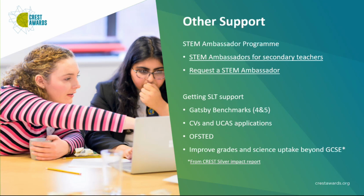And also you can see there from our CREST Silver Impact Report, which is linked, it was found that doing a CREST Silver Award helped improve grades and science uptake beyond GCSE. And something else to note, CREST is cross-curricular and doesn't require specialist training, so you can involve staff members from other departments, and it could be a great cross-curricular project to work on.